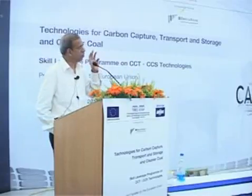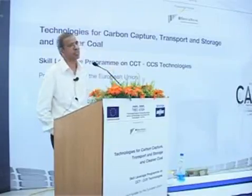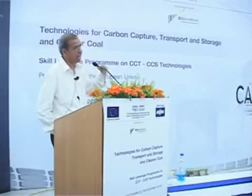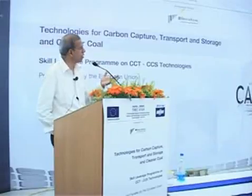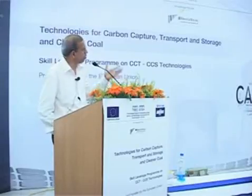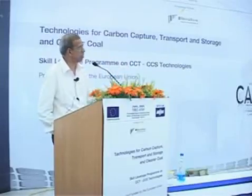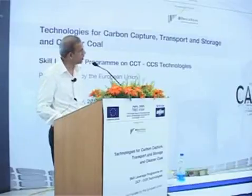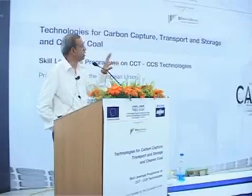Then, the program aimed at developing the process as well as equipment for the gasification and other subsystems. It also aimed at developing some simulation models so that we can achieve optimal system integration in IGCC mode. Then the program also aimed at developing some process technology for gas cleanup systems. This slide gives a gist of the IGCC development in BHEL.